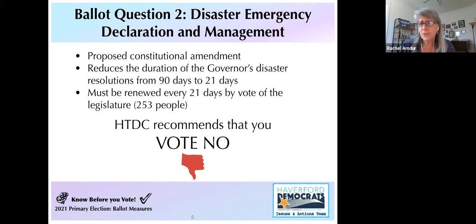The General Assembly would get to determine every 21 days, this would have to be renewed. Now, first of all, just the mechanics of it is ridiculous. The General Assembly isn't in session all the time. It also means that every 21 days, we need 253 legislators to agree with how to handle this emergency, which we don't, this unknown emergency.